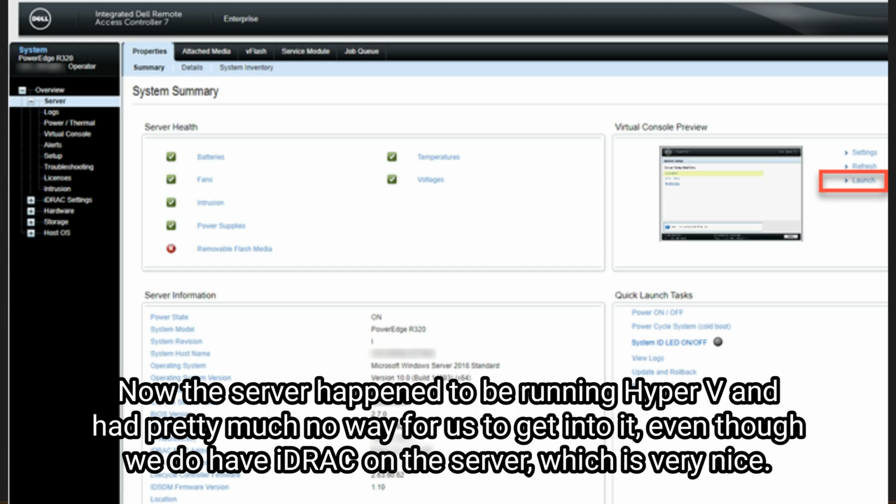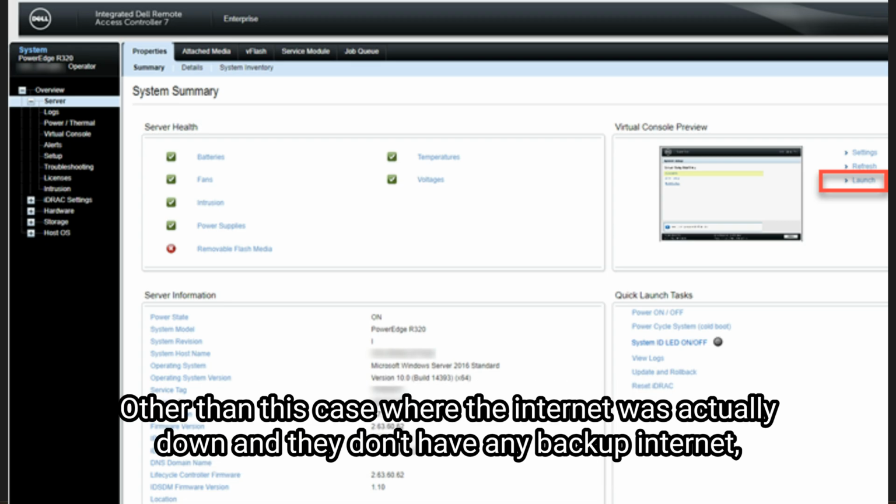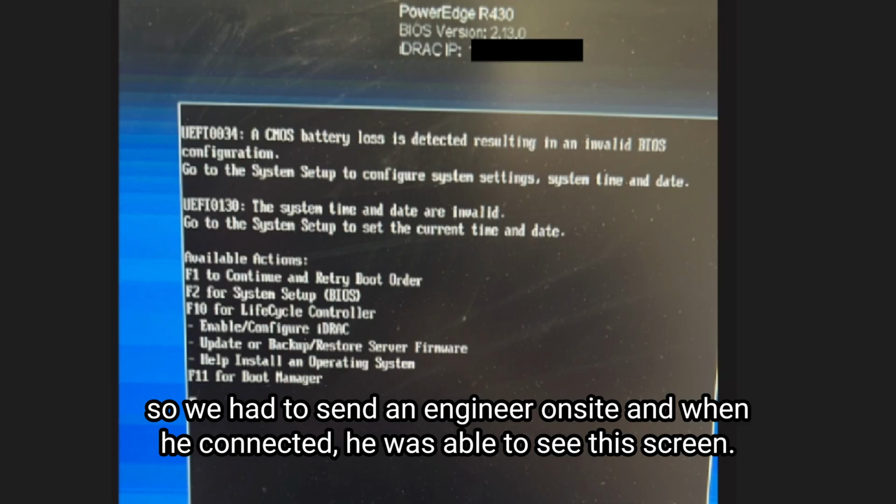Now the server happened to be running Hyper-V and we had pretty much no way to get into it, even though we do have iDRAC on the server, which is very nice. It allows us to remotely access the system and view what's going on the screen without actually being there. Other than this case, where the internet was actually down and they don't have any backup internet. So we had to send an engineer on site, and when he connected, he was able to see this screen.